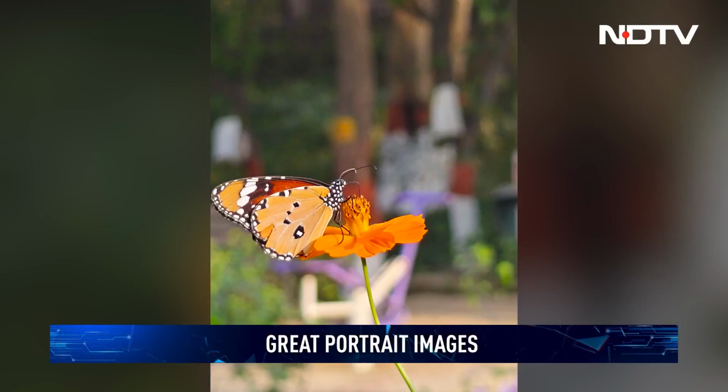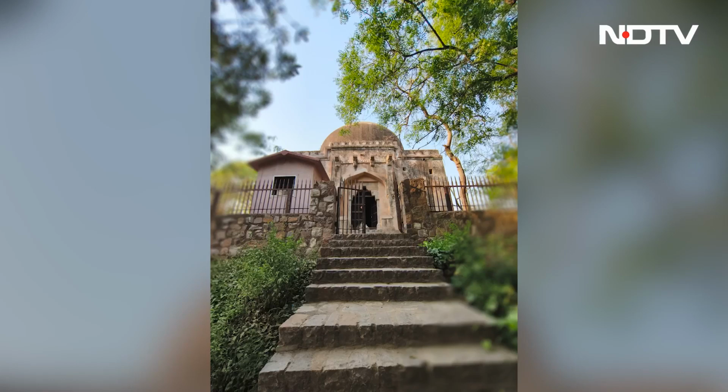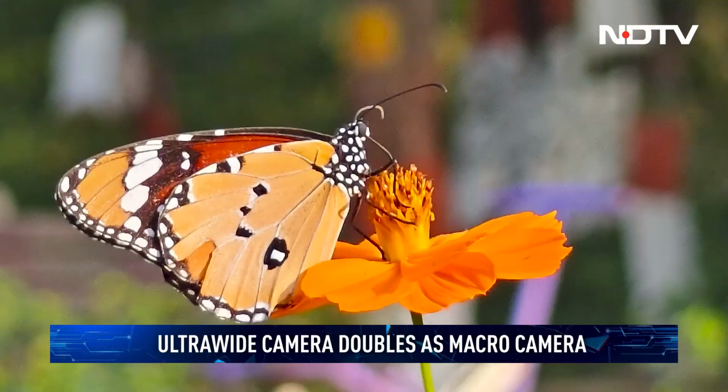What this means is you get nice shallow depth of field images with the natural bokeh. We got some amazing results from this lens, especially coupled with the Zeiss Cineflare portrait option. The 12 megapixel ultra-wide lens too does a great job and you get perfectly straight edges. So the ultra-wide doubles as a macro lens with a focusing distance of as close as 4 centimeters.